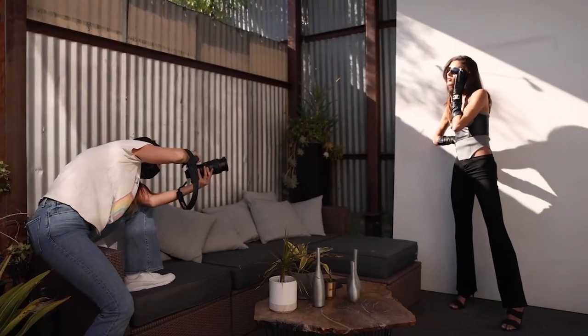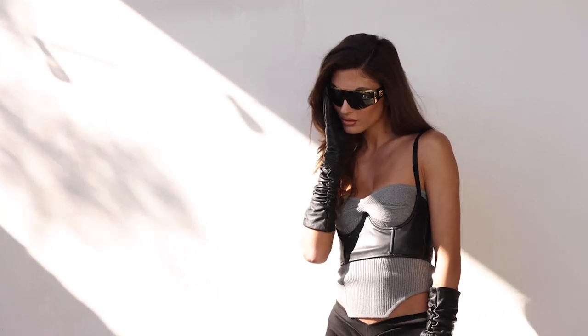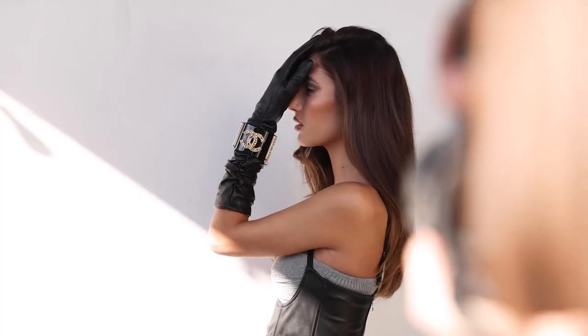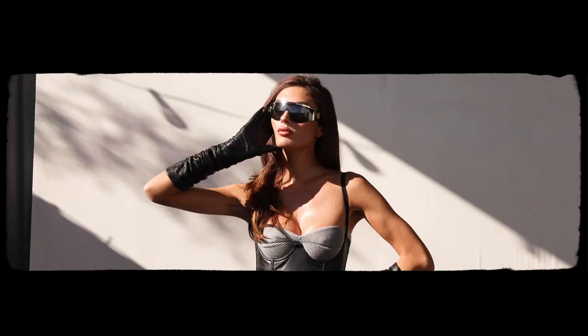When working with a stylist, I like to give her direction, but I don't like to tell her exactly what to do because I find that with a lot of stylists, when you show them a reference image, sometimes they'll just try to copy the exact outfit. But I think that when you give people a little bit of creative freedom, that's when the magic really happens.